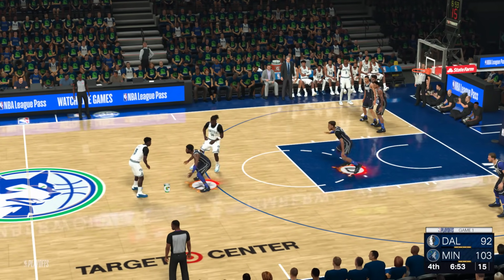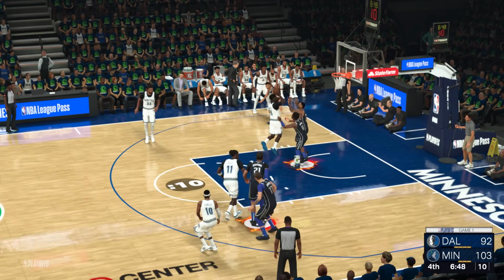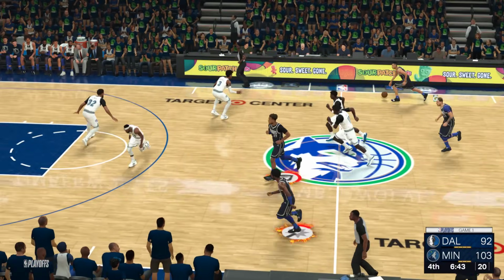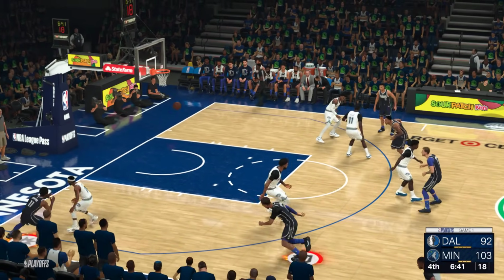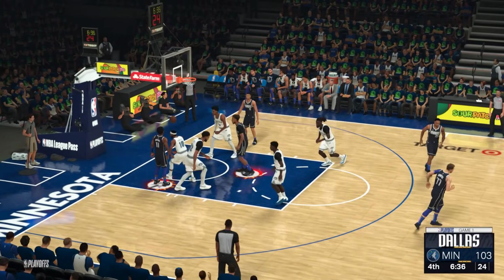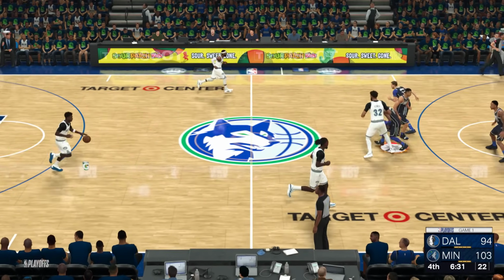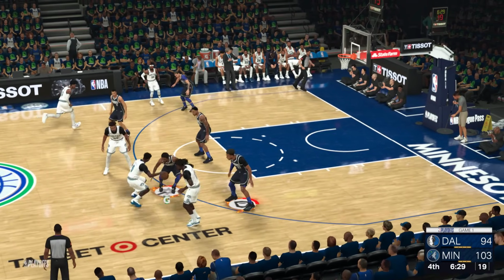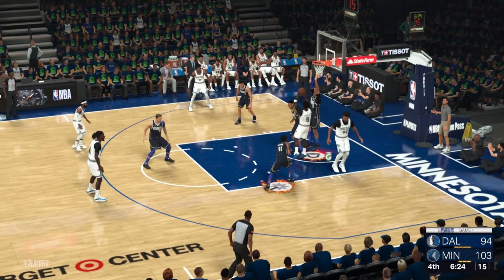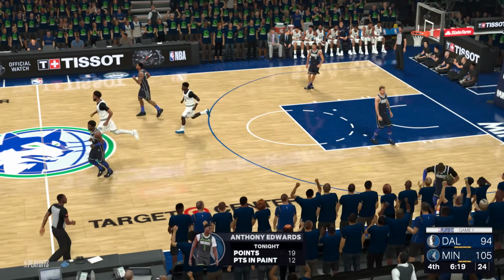Now here's Edwards. Washington grabs the miss. Washington's got his 7th rebound here tonight. Here's Irving. Banked it in off the glass. Irving's got 14 points here in the second half. Rising to the challenge. He's given them everything he's got. Edwards against Irving. Chalk up 2 there. And the Timberwolves lead by 11.